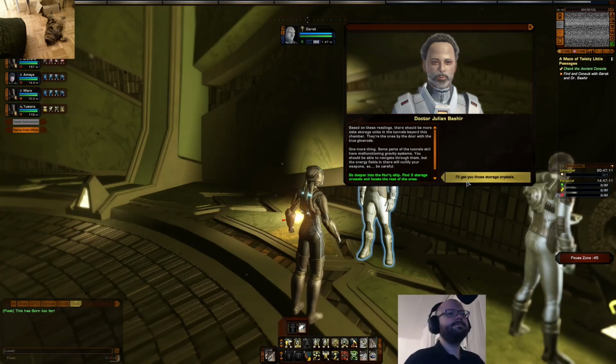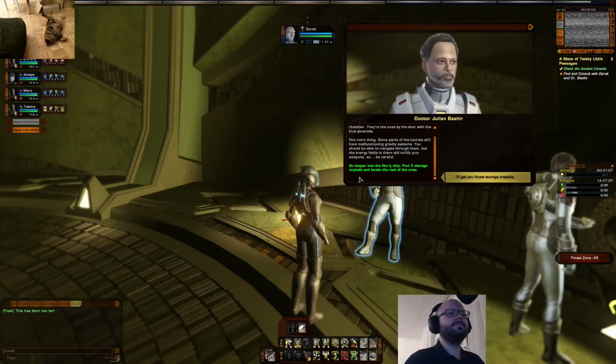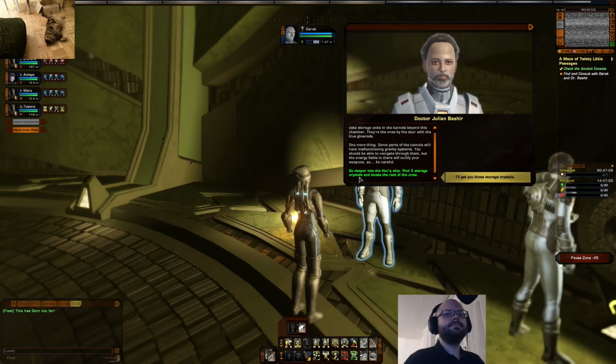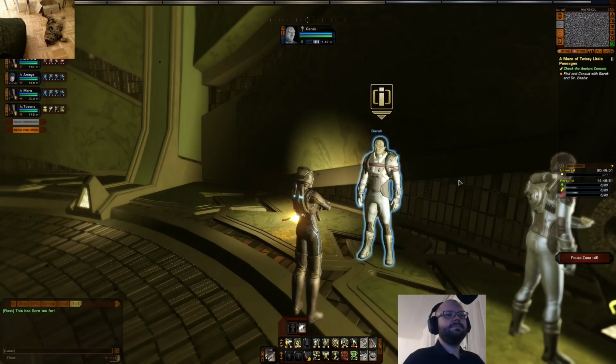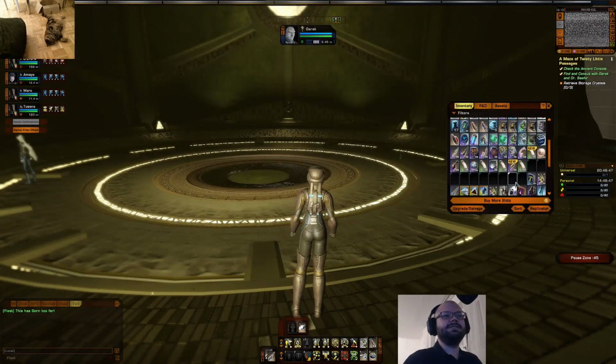Based on these readings, there should be more data storage units in the tunnels beyond this chamber. They're the ones by the door with the blue glow rods. One more thing. Some parts of the tunnels still have malfunctioning gravity systems. You should be able to navigate through them, but the energy fields in there will nullify your weapons, so be careful. Okay. Nullify my weapons is bad news.